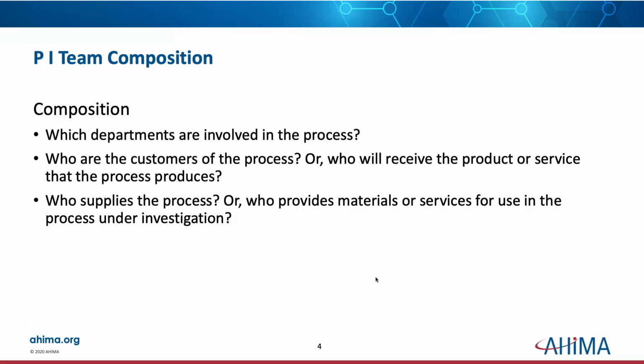Customers, sometimes it makes, let me go back to departments really quick. So you figured out we need somebody from this department, somebody from that department, somebody from some other department. Okay, great, you have identified the departments. Now identify the individuals. And I will tell you that most effective PI teams have frontline staff on them. Do they need leaders? Absolutely. But they need the frontline people who are currently doing that process.